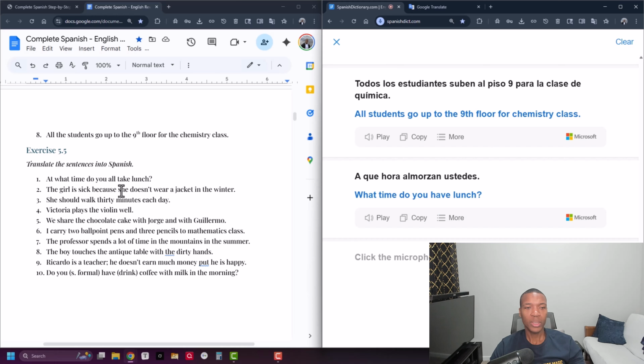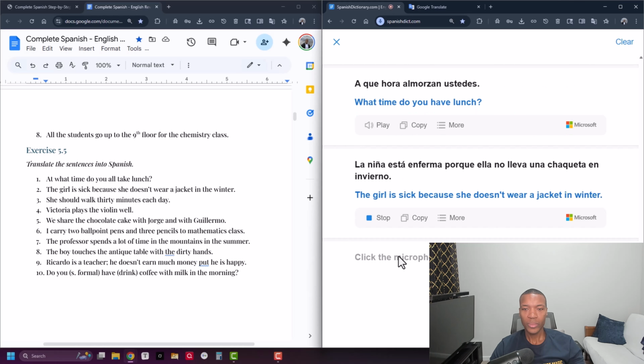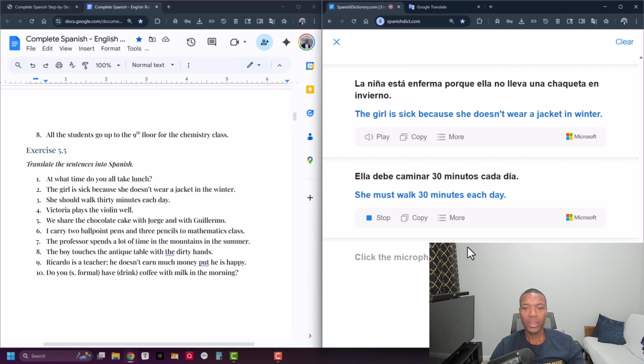The girl is sick because she doesn't wear a jacket in the winter. La niña está enferma porque ella no lleva una chaqueta en invierno. She should walk 30 minutes each day. Ella debe caminar 30 minutos cada día. Yep, that translates correctly. She should walk.